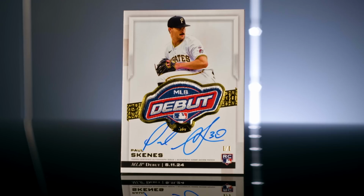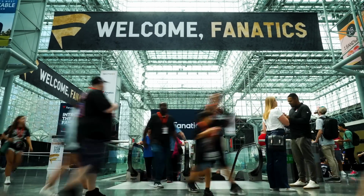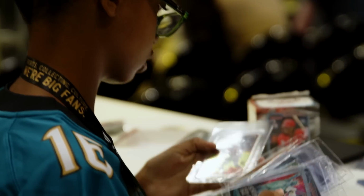On the other hand, we want to tell authentic stories about the moments that people care about, and there's nothing I'm more proud of than the debut patch. That to me is going to be one of, if not the most significant innovation that we've had in at least a generation. Every year, I feel like this hobby gains a little bit more momentum than it did the year before. And the exciting thing is we're getting in front of more people and we're bringing in more new collectors than we ever have. So the future is incredibly bright.